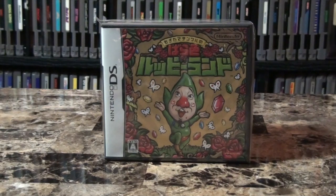The next game I have here, it's not a mainline Zelda entry, but this is Freshly Picked Tingle's Rosy Rupee Land for the Nintendo DS. It's a spin-off featuring Tingle, obviously. It's more of a puzzle-based game. This one is a Japanese exclusive, so if you don't have a Japanese Nintendo DS, you cannot play it. It's an interesting game. It's interesting to have.